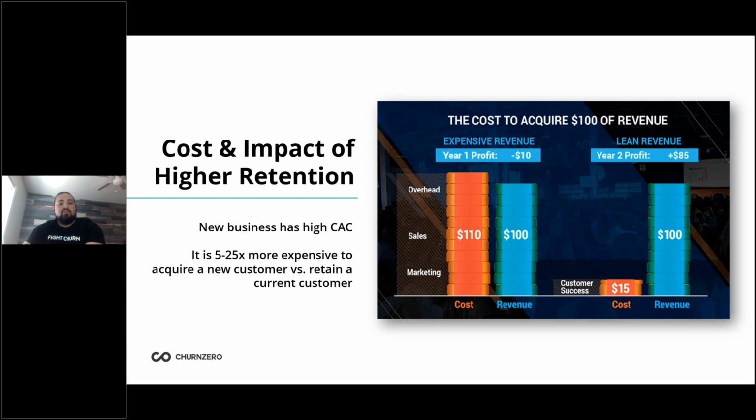And once that sale is made, the ultimate cost of customer success is a lot lower, right? So if we have a funnel with a leak, and we have to make up for the customers that we lose, that's expensive. You can imagine there's a lot of spend, a lot of revenue going out of the window to continuously keep that growth going.